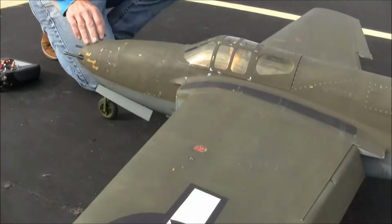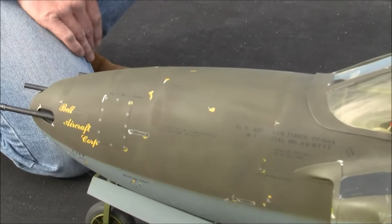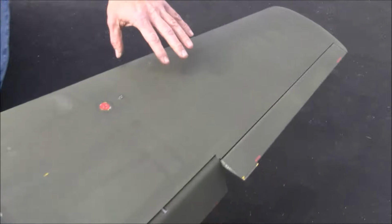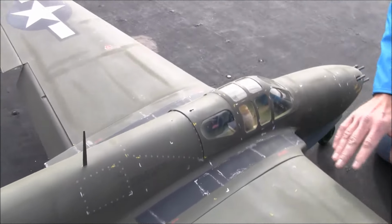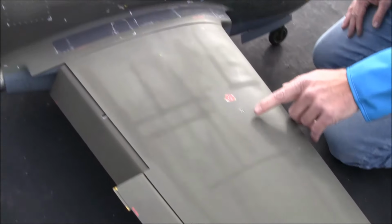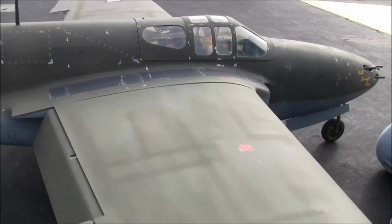And so I did some paint chipping and some fading on the paint. I did a lot of airbrushing. It looks stunning, and there are a lot of different color variations. There are three or four different colors of green in here that I mixed in. A lot of it probably washes out in the video, but I can see the chipping, the weathering, the shading.